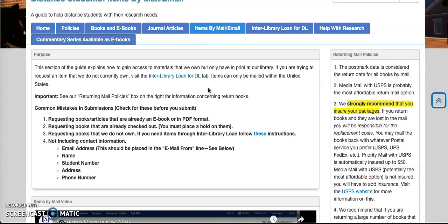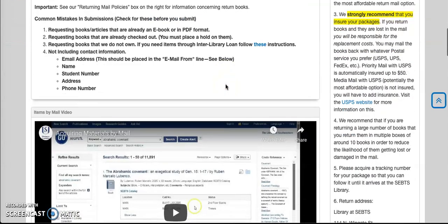So let's just put that in perspective. If you need a whole book that's only in reference, we're not going to be able to scan you the whole book. But if you need, say, 5 pages or a certain percentage of that book, let's say it's an essay out of that book, we can scan that and send it to you via email. Okay. Same is true for journal articles that we have in print. We can scan those for you and send those via email if they're not available in PDF format. Again, if they're available in PDF format, it just makes it quicker for you to access that information. Okay, so this details how to request those items.